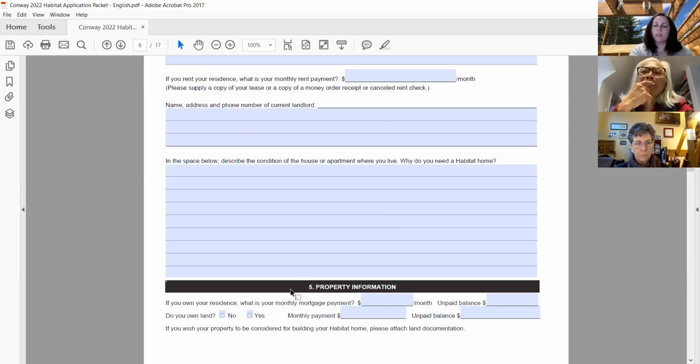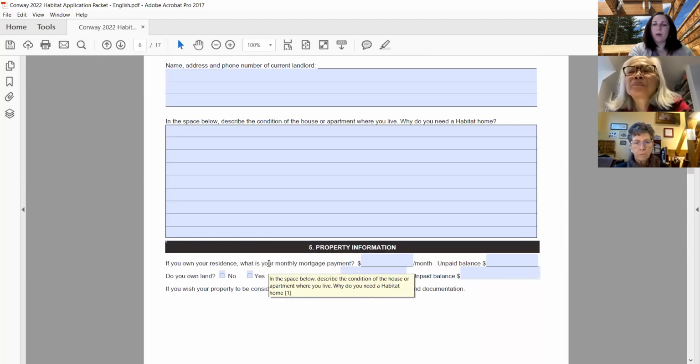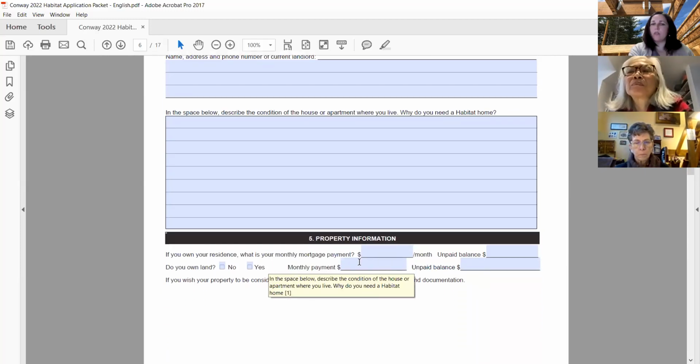Section 5 asks if you own any property. Most of the time, our applicants are first-time home buyers and do not own any land or other property. But if you do, we want to know about it. So we ask that you share information if you own any land or other houses, and that you provide that information here in section 5.